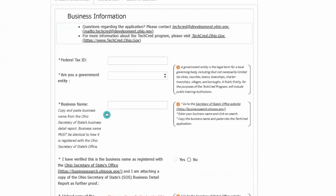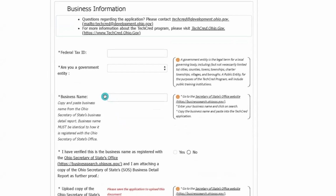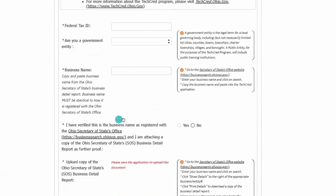Business name, it's very important that the business name you enter matches what's on the Secretary of State's office website in their business details report. So if you're not sure what that is, you can always click on this link to the side, and it will inform you what that official business name is. You will go ahead and verify that the business name is registered with the Ohio Secretary of State's office. If it's not, you'll have to register it with the Secretary of State.